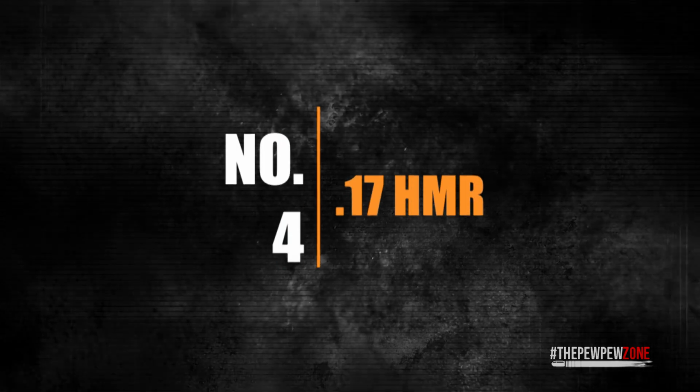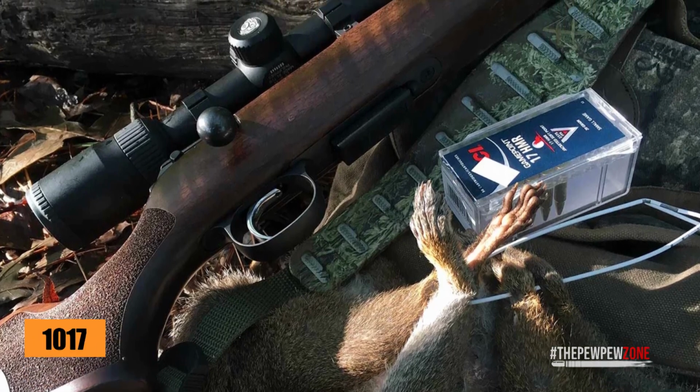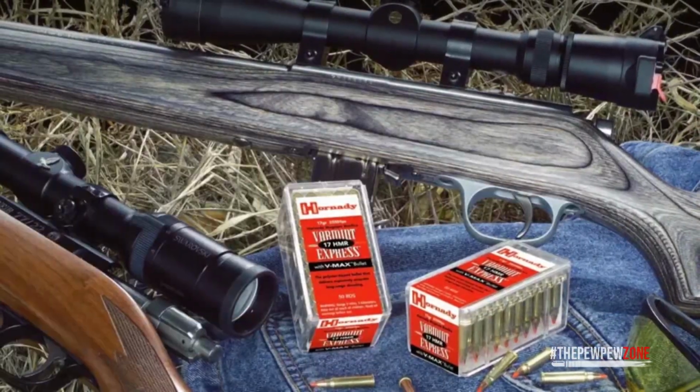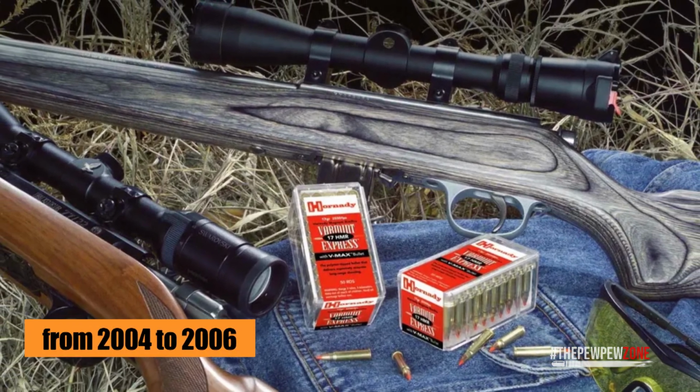17 HMR. There was a version called the 1017, practically a 1022 chambered in 17 HMR. This version of this cartridge did not make it into the heart of the shooters. The production lasted only 2 years, from 2004 to 2006.